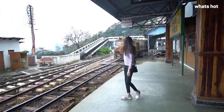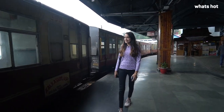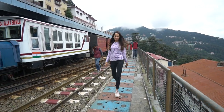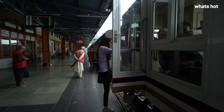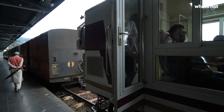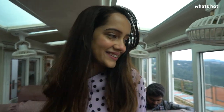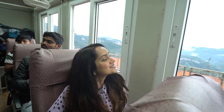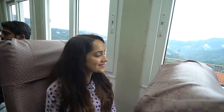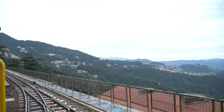An absolute must-do when in Shimla, the Kalka Shimla toy train ride will take you back to those beautiful childhood memories. This journey covers a distance of about 60 miles and passes through many stunning tunnels and over many beautiful bridges. Now a UNESCO World Heritage Site, this rail started in the year 1903. Back when Shimla was the summer capital of the British Empire, this was the only route that provided safe and quick connectivity to Shimla.